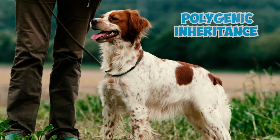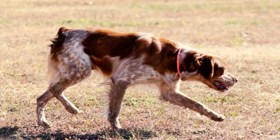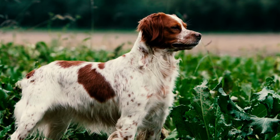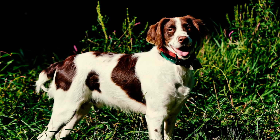The first one is polygenic inheritance. This theory suggests that multiple genes, not just one, influence tail length in Brittanys. Each gene might have a small effect, and the combination of these genes determines the final outcome. A long flowing tail, a cute little bob, or no tail at all.